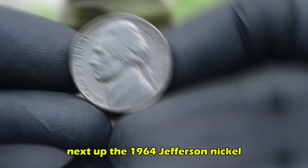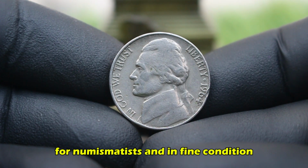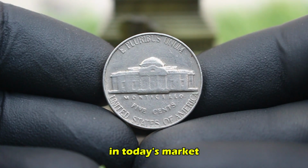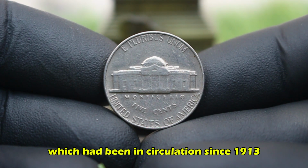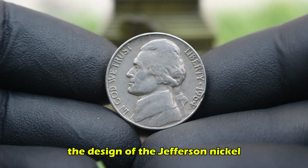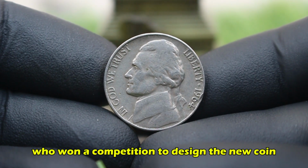Next up, the 1964 Jefferson nickel. This coin has long been regarded as a must-have for numismatists, and in fine condition, it continues to hold significant value in today's market. The Jefferson nickel was first introduced in 1938, replacing the Buffalo nickel, which had been in circulation since 1913. The design of the Jefferson nickel was created by Felix Schlag, a German-American artist who won a competition to design the new coin.